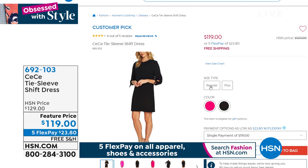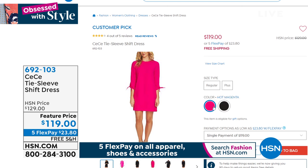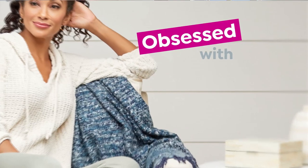Now, coming up in just a little bit, we have my favorite dress of the year so far. I guess it's April. This is from Cece, and Cece is brand new here at HSN. Previously, you could only get them at high-end department stores. This dress has been so popular. It's a shift dress, so it just glides over your curves, but every time I wear it, I get so many compliments. It's available in black and a really pretty, stunning, hot magenta. It's $10 off, $23.80 to get it home, and we'll ship it to you for free. That one's coming up, and when you see it in person, you'll understand why it's been so popular.